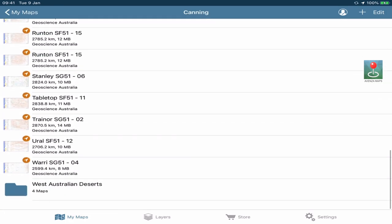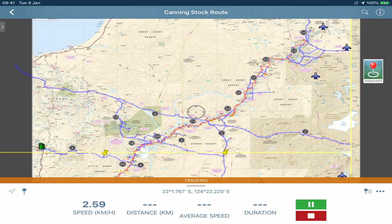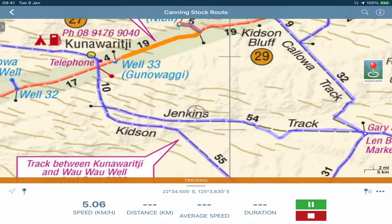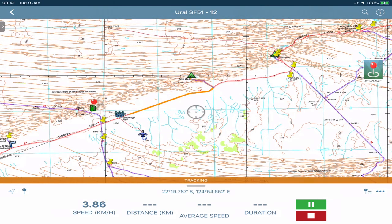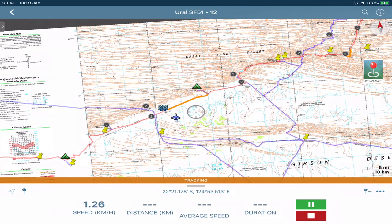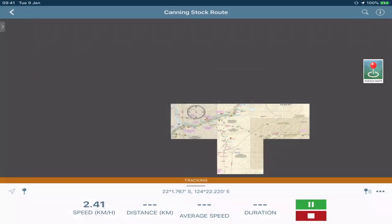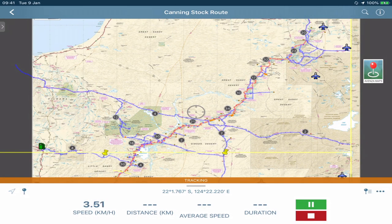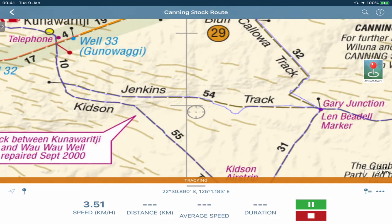For example, one issue I had quite often: I'm using mainly the Canning Stock Route map, and it would appear, but as soon as I scroll in further, it would go down to this map here, which I didn't like. So I would have loved to set up another collection where I have the Canning and some of the associated bigger maps, but not the smaller map. But that is not really possible. So if I just want to use the Canning Stock Route map, I would have to take it out of that collection, put it singly, and then I can only use that map, which I didn't find that helpful, to be honest.